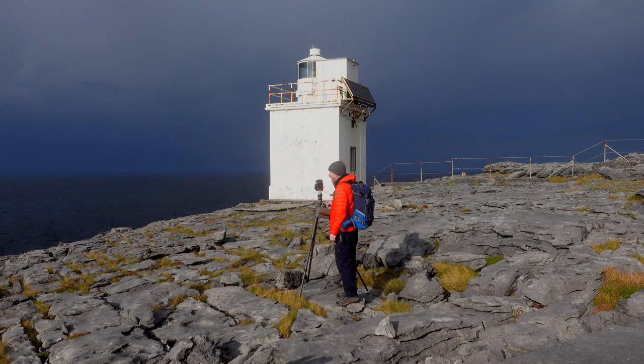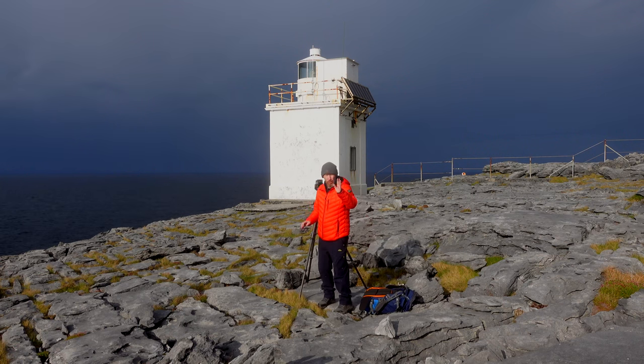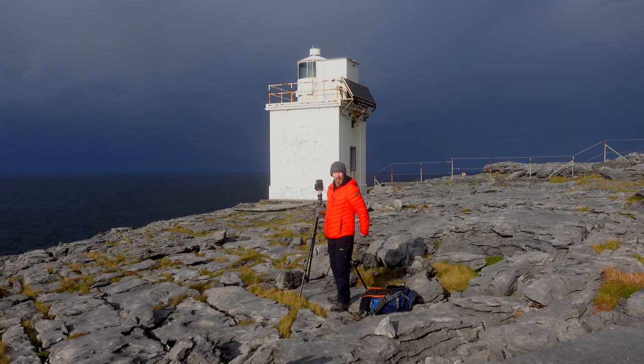The biggest thing for me on this is the contrast between the brightness and the darkness of that cloud in the background. Now, hopefully it's not a big rain cloud. It could be, but thankfully I'm not that far from the van, so I'll be able to retreat back if it does come down heavy. But definitely a nice contrast and stormy sky here in the background.